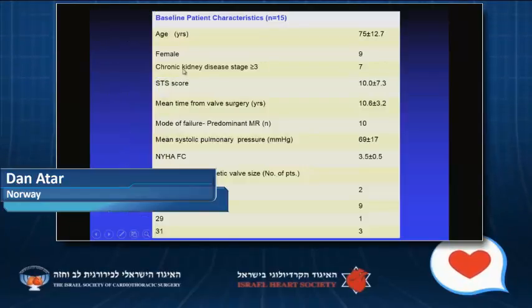So this is the table of the basic characteristics of our patients. Mean age 75. Most of them were female. Kidney disease stage 3 or more was 7. STS score 10. Mean time from initial surgery was 10.6 years. Two-thirds had predominant mitral regurgitation. You can see that the mean systolic pulmonary pressure was 69, which is severe pulmonary hypertension. Functional capacity was pretty bad.